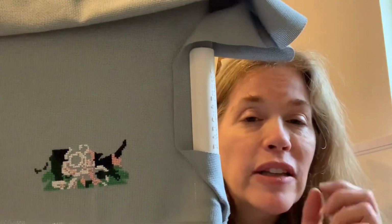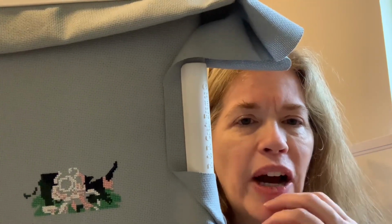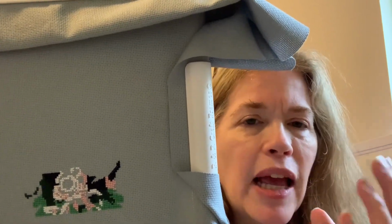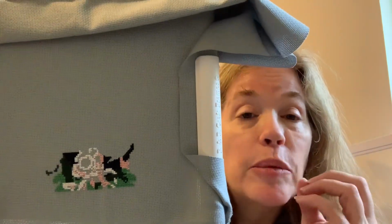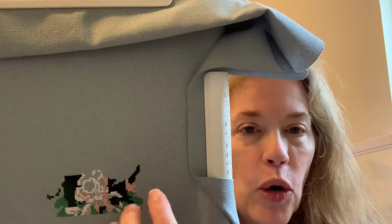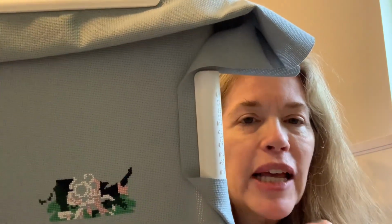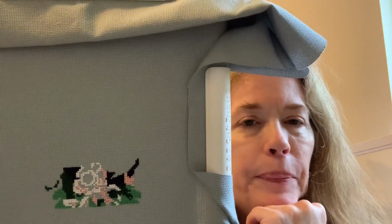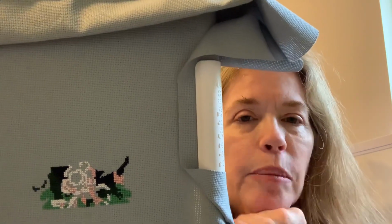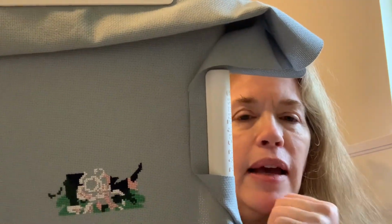I did have a lighting issue last night. I don't know why. Normally it's fine, but maybe it was the way I was sitting, the way that I had the light. It was harder for me to see the dark color and where my hole was when I got a group of the dark color together. So I'm going to need to fix that for tonight, because there's a lot more dark stitching that is happening.